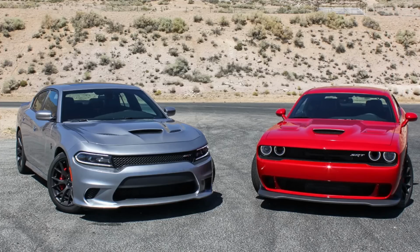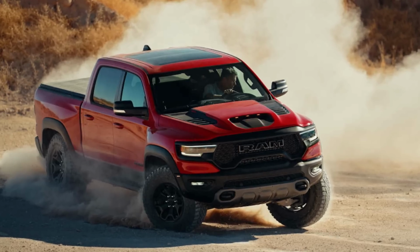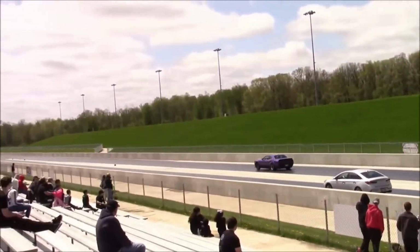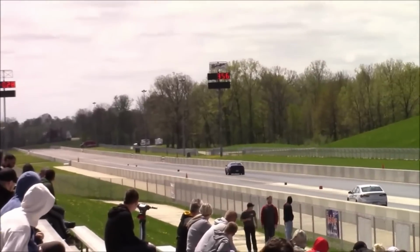Challengers and Chargers were first, but what about the Jeep Grand Cherokee? And the Ram 1500 series pickups? Absolutely. And what's most impressive is how robust Hellcats are, with one example still turning tires to smoke at 175,000 miles.